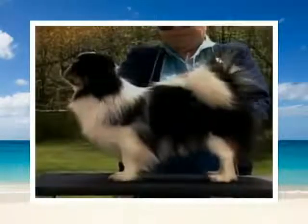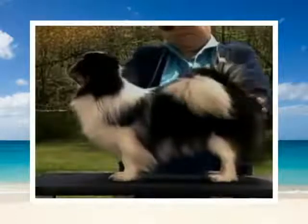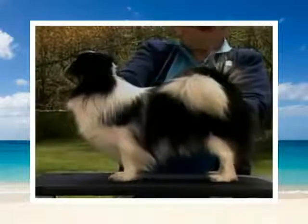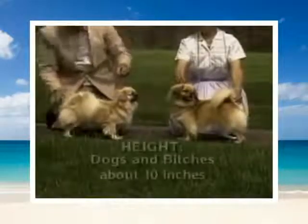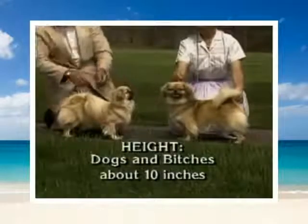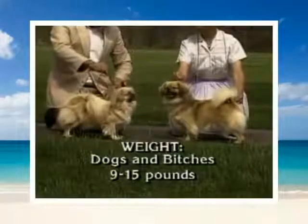In general appearance, the Tibetan Spaniel is a small, active, alert dog with a well-balanced appearance. He is slightly longer in body than he is tall, rectangular rather than square. As for size, ideally both dogs and bitches should stand about 10 inches at the withers and will range between 9 to 15 pounds.